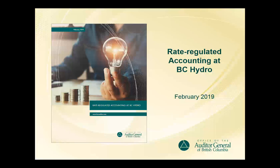This report explains rate-regulated accounting, both in general and how it has been applied at BC Hydro. It's important for the people of British Columbia and members of the Legislative Assembly to better understand rate-regulated accounting in order to appreciate the impact it has on the bottom line for BC Hydro, government as a whole, taxpayers, and ratepayers.